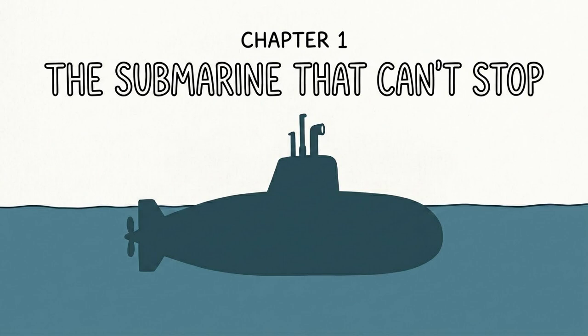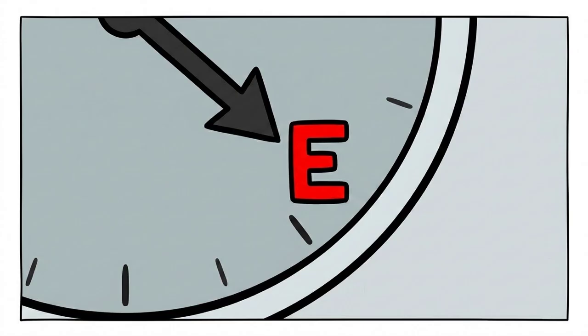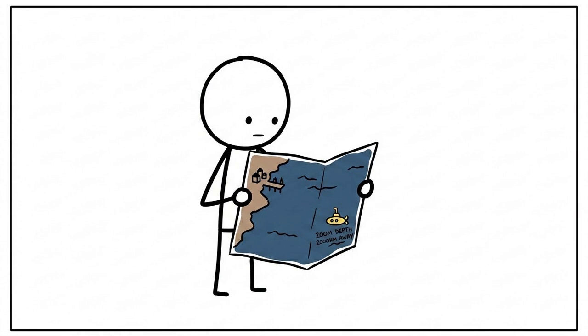Chapter 1. The submarine that can't stop, the needle is almost at zero. You are 200 meters underwater, 2,000 kilometers from any friendly port, and stopping is not an option. On a surface ship, running out of fuel means you drift. On a submarine, it means something far worse.